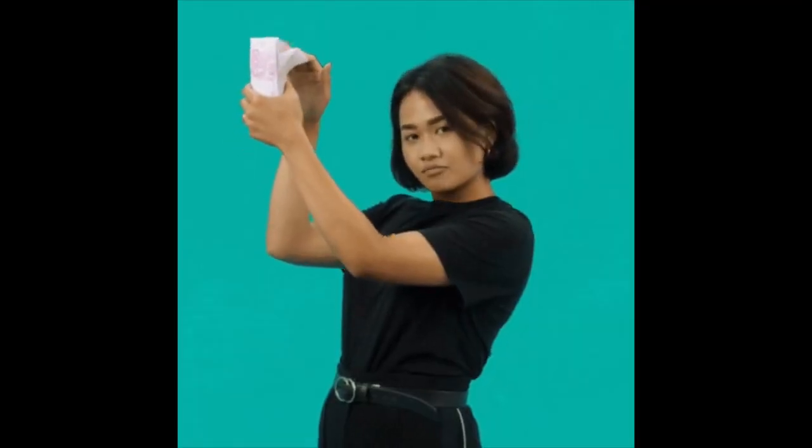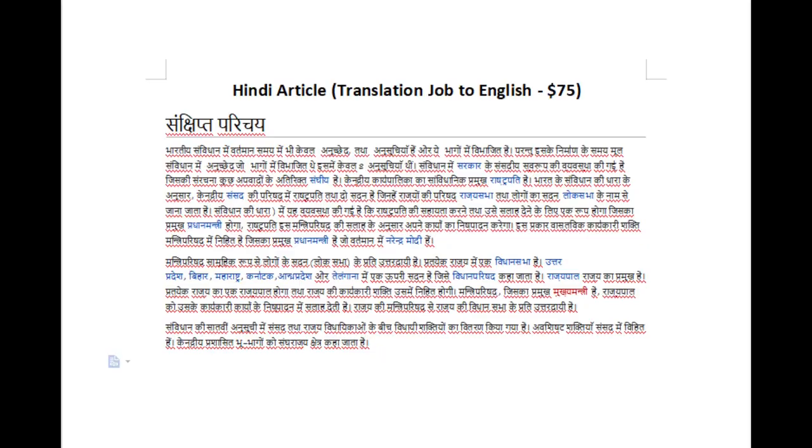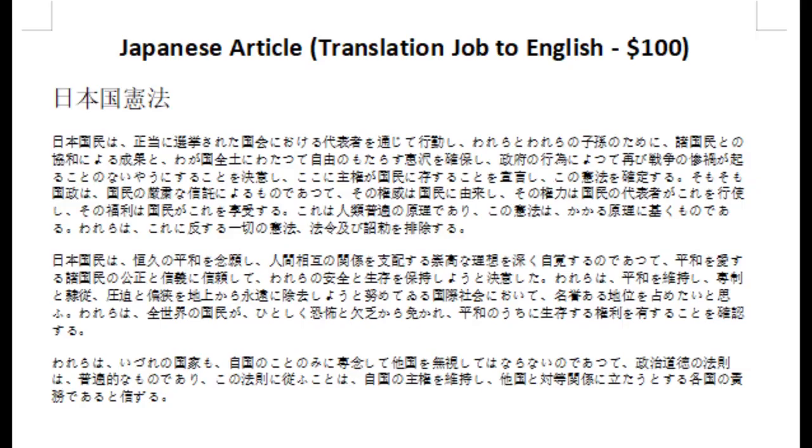For example, for Hindi language, they're going to pay you a slightly lower price. As you can see here, $75. But if you're lucky enough, sometimes you get some Spanish or some German language, for example, even Japanese. They pay up to $100 per job, and then all you got to do is just repeat the same thing.